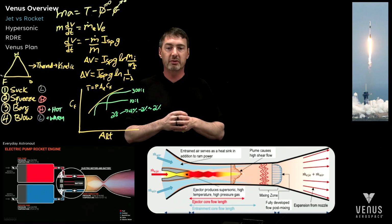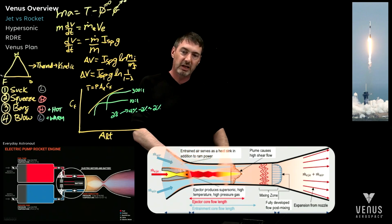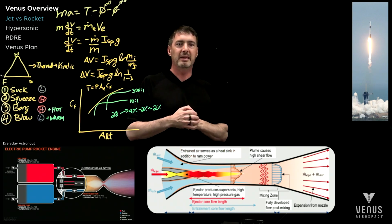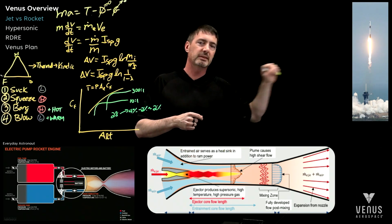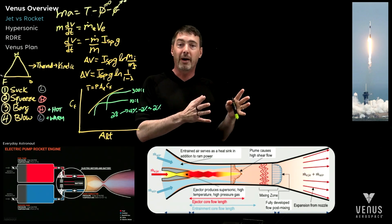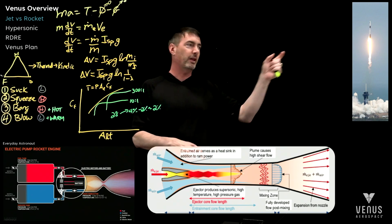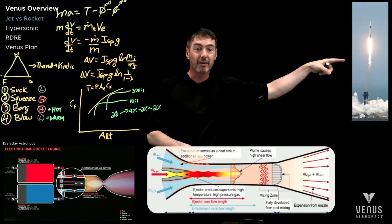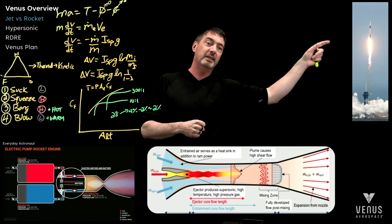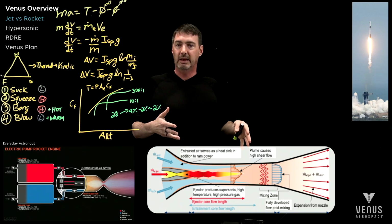Now, the challenge in all this has always been that ejector core flow length, highlighted there in red. Take a look at this SpaceX Falcon 9 launch, and just look how long that plume is. That gives you an idea of just how long a column of fire it is if you're using a rocket engine like below, and how long that column of fire takes to mix with the air. I made sure you could see the launch pad here. This is sea level, and how long it takes to mix with the air before you can't see it.